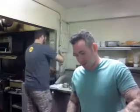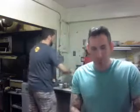I'm making, I think, my last tot for you guys. They smell awesome, and they're not even done yet. So, I've been enjoying it here in San Diego.